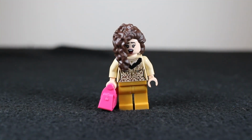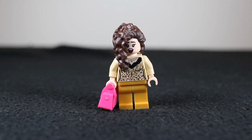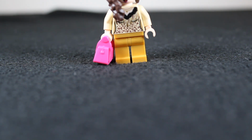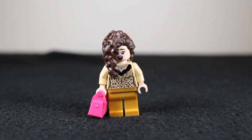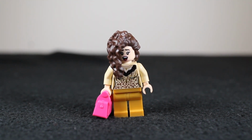And here is Janice Van Lippenstein, something. I believe it's a mid-series look. Let me look at the instruction book again. Hosenstein. And here we have Janice Hopenlubenstein. I forget, she's got like a really crazy last name they reveal in the last season. But she is based off of Season 7, Episode 7.